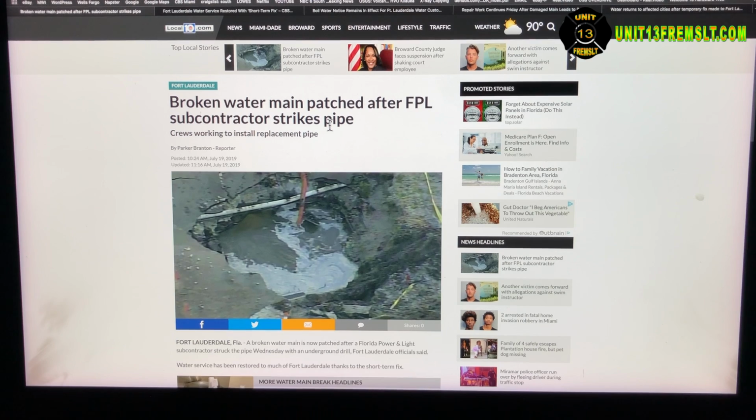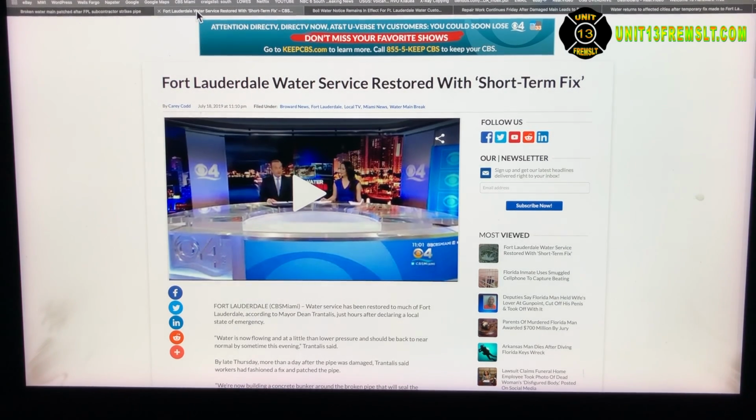where they patched the pipe so we have water temporarily, but nobody knows for sure if that patch is going to hold in place, and no matter what, it's not a permanent solution. So they expect us to be without water again at some point within the next week, I believe.